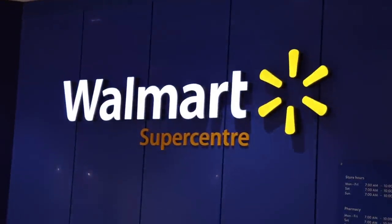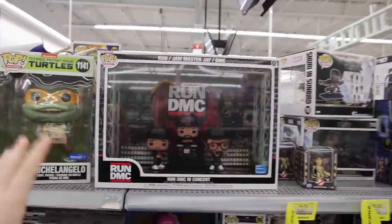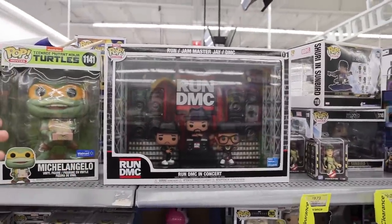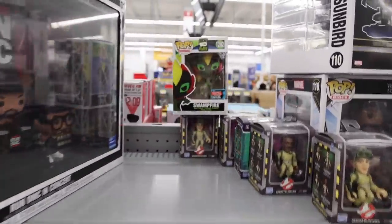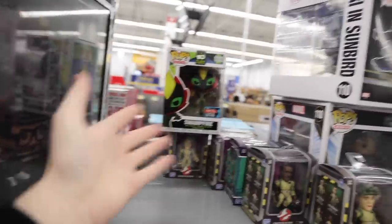And now we've made it over to Walmart, and if I'm going to be honest, it's looking very similar to the last time I was here, but it's cool to see one of these still, the Pop Deluxe Moments, and this one here is, of course, Run DMC. And then I don't know why it's back here, but I noticed that they have the New York Comic Con Swamp Fire. For some reason, maybe somebody was hiding it, but it's clearly open from the back.